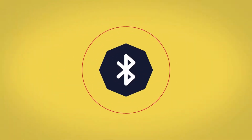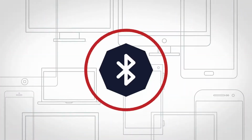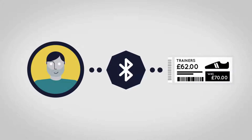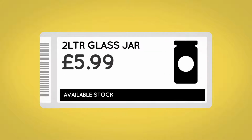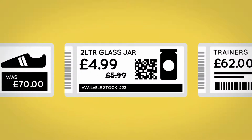ABI research says Bluetooth beacons are emerging as a major technology revolution. A revolution that's the missing link between consumers and smart next-generation technology, including in-store locationing. Our Aura 29 electronic shelf label provides this link, as well as allowing you to change price, offers, inventory data and much more on any label anywhere in seconds.